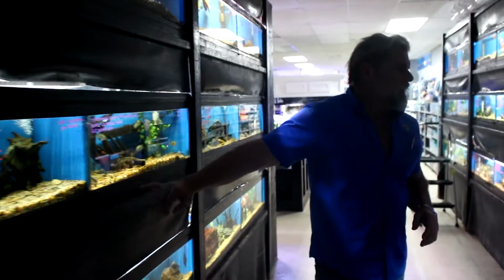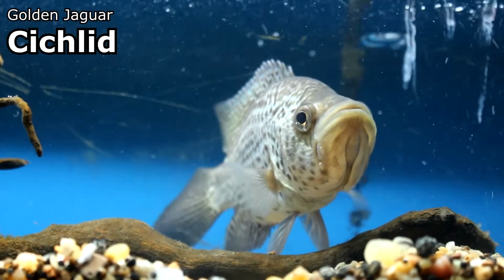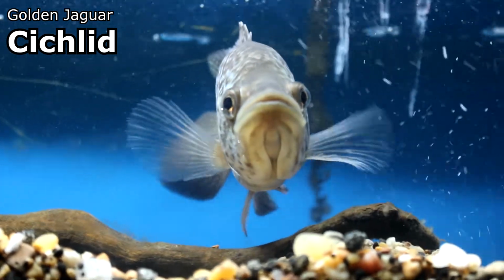Also, the polypterus came in. I've also got a gorgeous large golden jaguar cichlid. If you've got a big tank and you want something that's really cool, a tank buster type South American, Central American cichlid, that one is really cool.